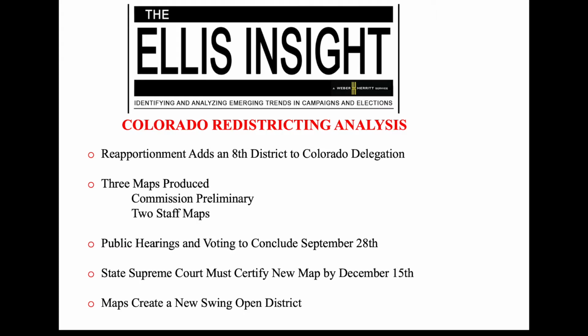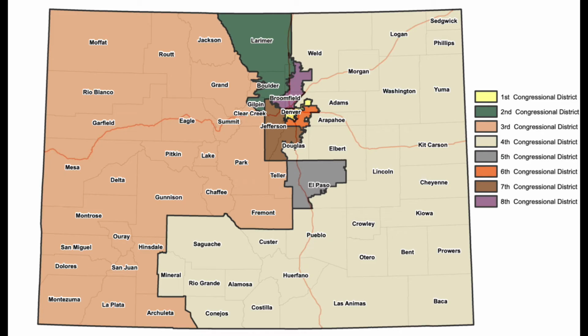With that, let's take a look at the 3 maps and then concentrate on the second staff map, which is really the map in play right now. The first one that's before you is the preliminary commission map. The purple one there, up in the northern part of the state, just north of Denver, is the new 8th district. This map is unofficially dead.